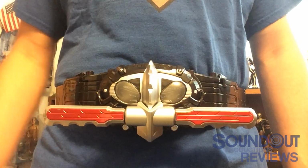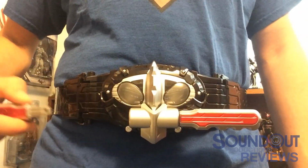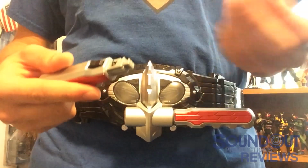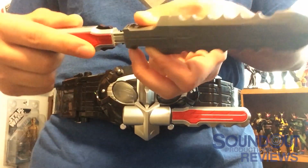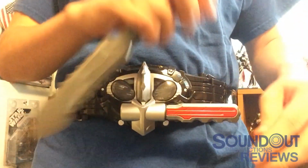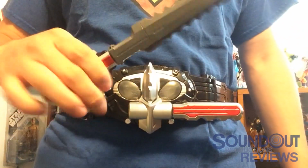Now, much like in the series, this handle can be removed to be used as a weapon. Now, there's no sounds in this thing, but you do get this little knife piece that I showed earlier. And now you've got a small knife weapon, so you can do knife things. It is tiny, but it is a neat inclusion.